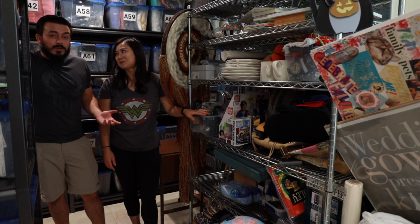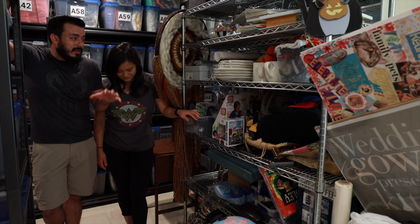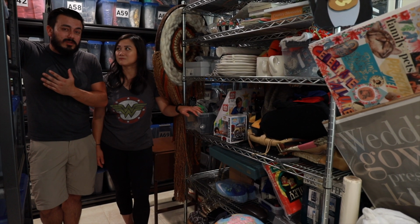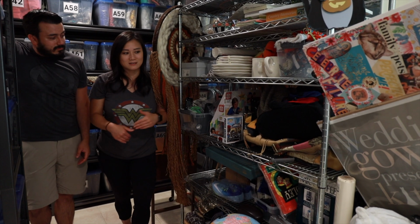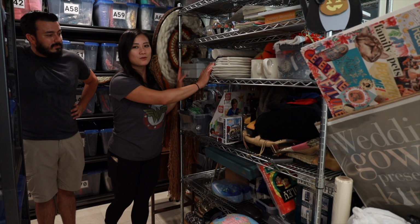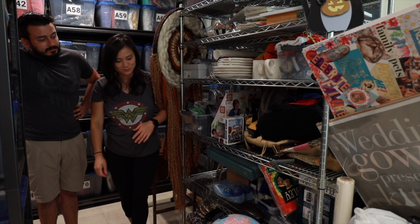If you noticed before we redid everything, this shelf was mixed in with the inventory shelf, so it really didn't have its own place. So now any unlisted item or any new inventory that comes in gets put on this shelf so that we know it needs to get processed, which we have plenty to work with.